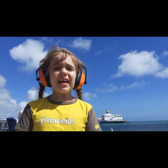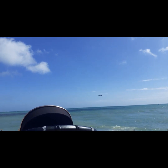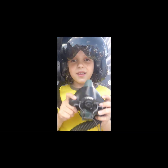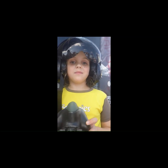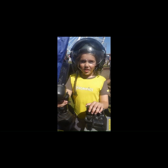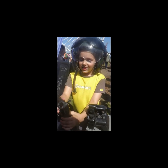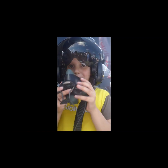Number 19. This is a Eurofighter Typhoon. This is the equipment that a Typhoon pilot would wear. This is a Typhoon control stick and throttle. The way to put the bombs down is unlock that, and then unlock that, and then you press that. And it can also talk through it.